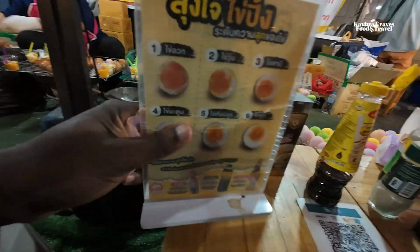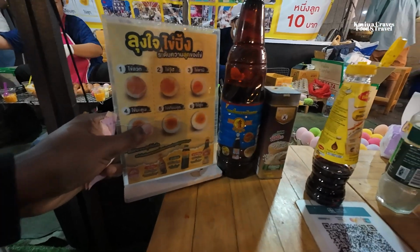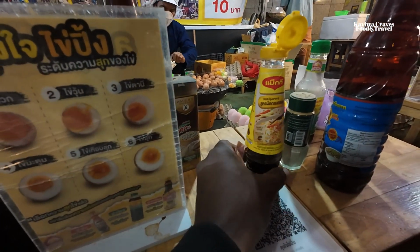As you order, you can add any of these sauces. We have soy sauce and a few other sauces here. I'm not sure which these are.